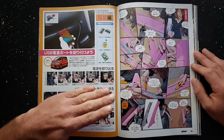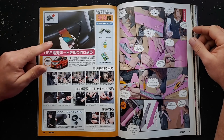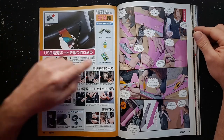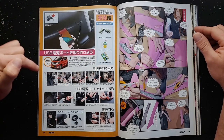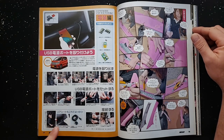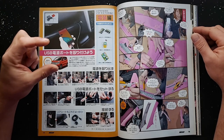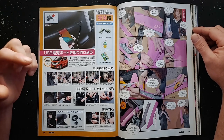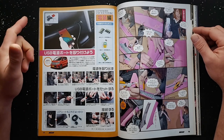Anyway, enough of that. USB power port. We're putting it in. You can actually buy these from stores in Japan that are for that vehicle. So you just pop out a... Are we doing that here? We're not. You know, on the dash you'll have a blank plate. You pop the blank plate out and the USB just pops straight into that area there. Then you just have to wire it in.